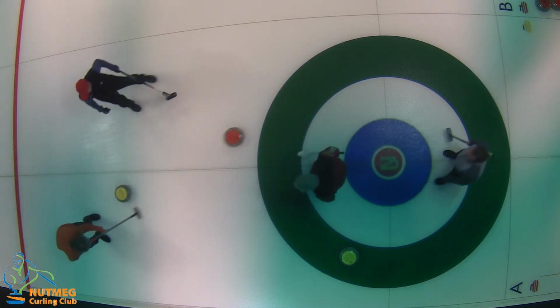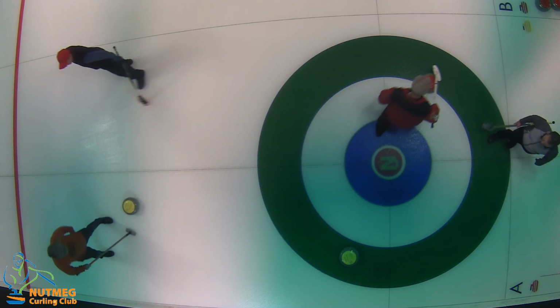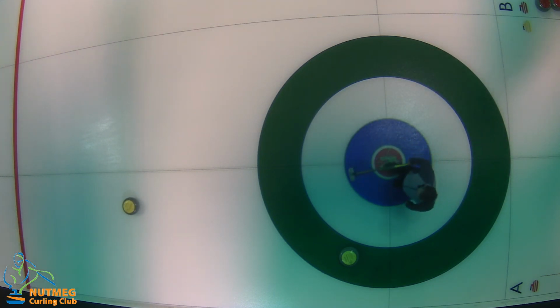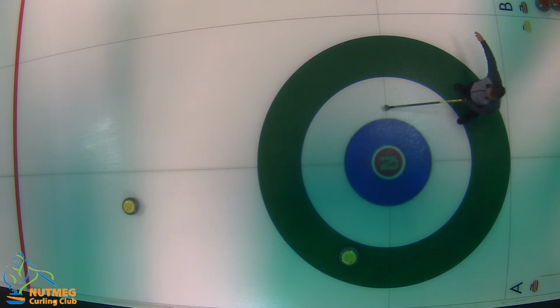He's going to hit that guard, but was that 1, 2, 3, 4? No, that was the 6th stone of the end. Okay, so that's a legal hit. Still getting used to that, folks. Yeah, that was a 6th stone. So it looks like Jack is going to try and take red stones out of play just to limit what Carelli can steal. If Carelli is going to steal against him, he's going to try and make sure he can't steal more than 1 or 2.